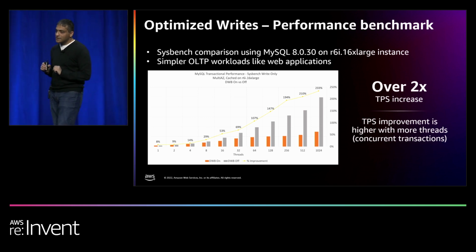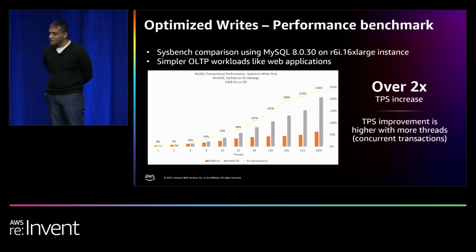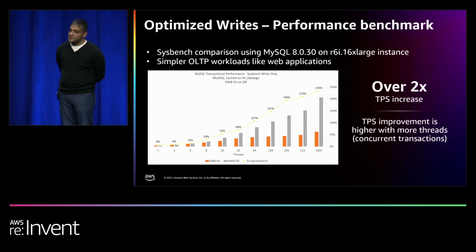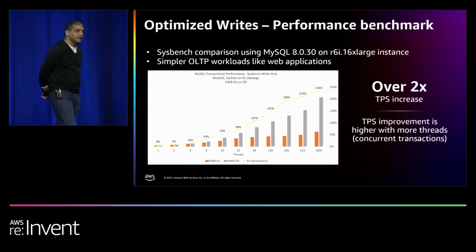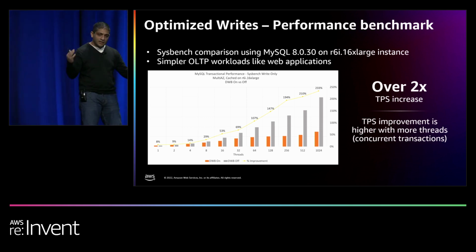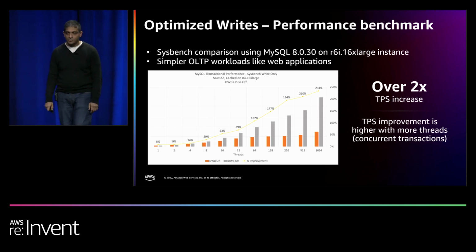Is this switched on by default? It is, and I'll come to that in a second. What you'll see here is that the improvement percentage increases as you go more towards the right, which makes sense, because if you have a heavier, more concurrent workload, the double writes are going to be more impactful for you. So the heavier your workload, the more improvement you see. On the very right here, you see something like 233% improvement.